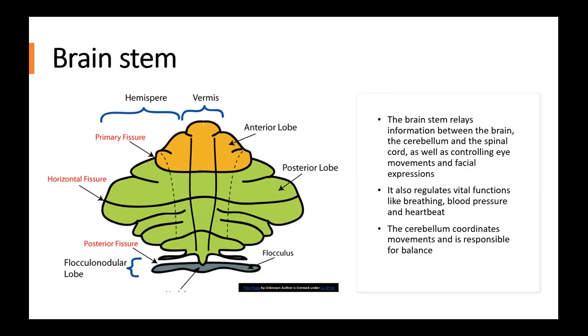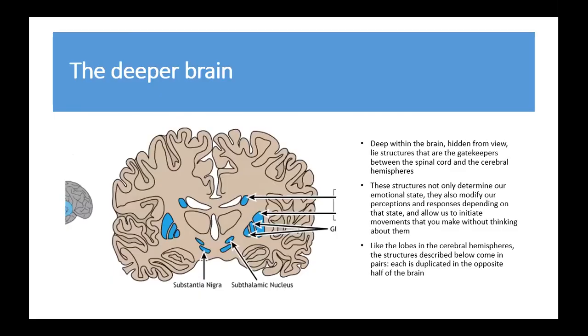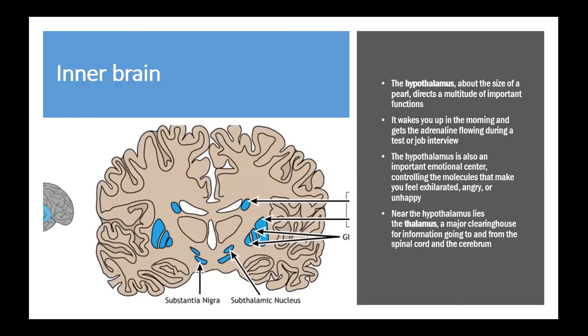It's deeper, and its job is mainly as a relay station between the brain, the cerebellum, which is our movement and coordination center, and the spinal cord. It can control facial movements and eye movements, vital functions that we don't think about. And the cerebellum in the back controls our movement and balance. So the deeper brain is where we see a lot of the injury in Leigh syndrome. So these structures are very important relay stations. They are basically the gatekeepers between the spinal cord, cerebellum, and the cerebral hemispheres.